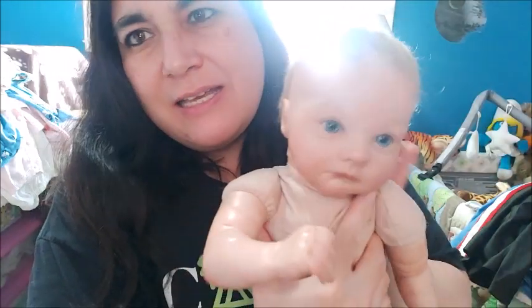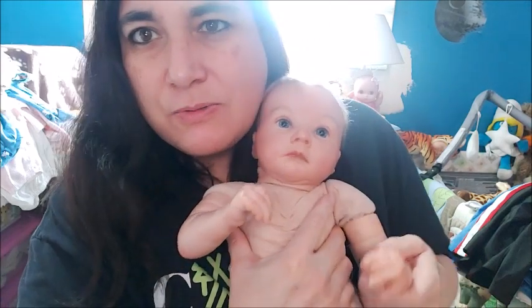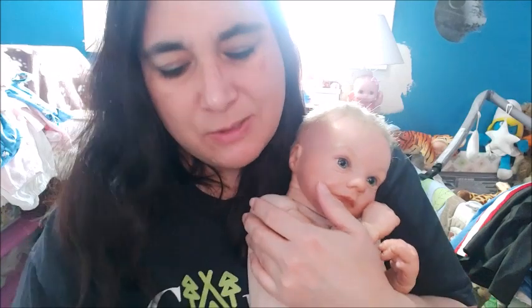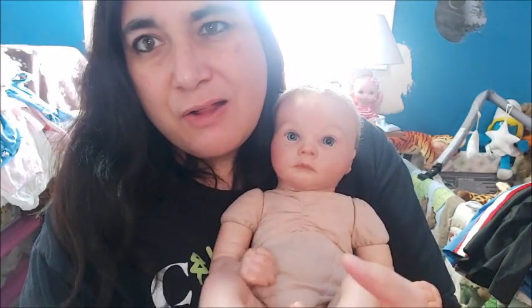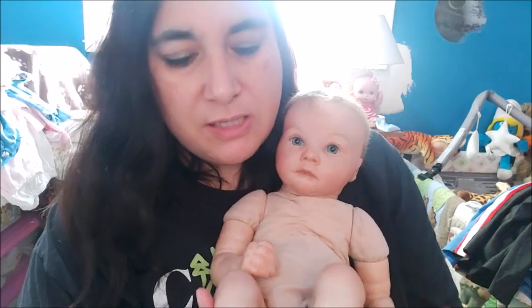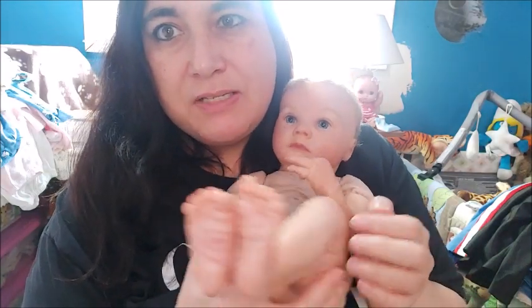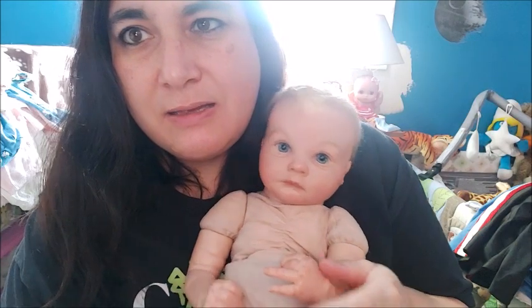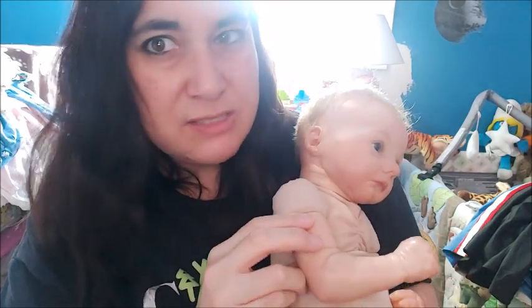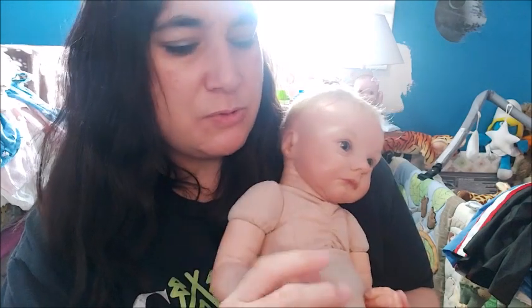But he's shiny. His limbs are shiny, and I don't know how to fix that. So I'm afraid to give away a doll that's not super good quality. But this is what he looks like. He has shiny limbs, like arms. I don't know if you can see that. Can you see? I know in real life he looks really shiny.